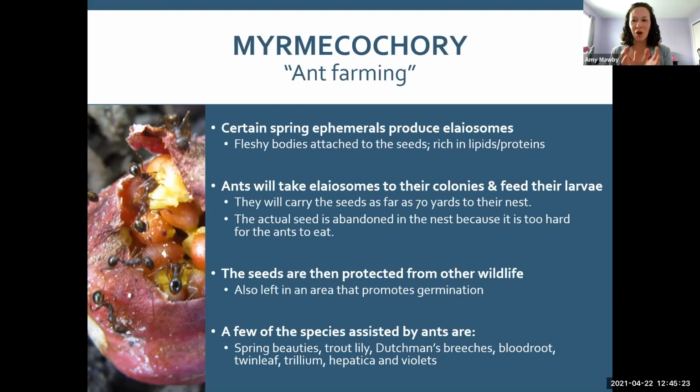So these really smart spring ephemeral plants are creating these fatty acids that are attracting ants to come and help them and take these seeds away and bring them to their nests. Because what ants will do is actually take that elaiosome and feed it to their larva. And then they'll take that seed and actually kind of throw it in their garbage pile in their nest, because the seed is, you know, way too hard for the ants to actually eat. And then what is happening? They just took that seed and they put it in a protected spot. And basically, again, they're like little farmers or little gardeners for us.